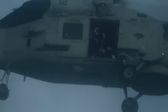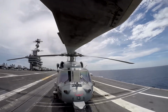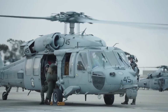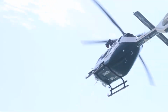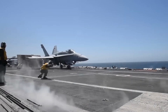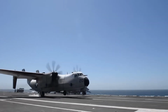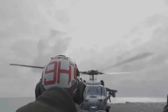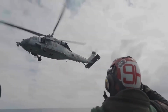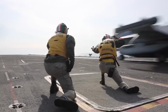During deck operations, a helicopter flies parallel to the ship. The main helicopter used on American supercarriers is the SH-60 and its variants. Helicopters are versatile aircraft used for various tasks on aircraft carriers, making them multi-purpose vehicles. As explained in the second video of this aircraft carrier series, takeoffs and landings typically occur in batches. And the first aircraft to take off from an aircraft carrier is always a helicopter. This is with the aim of being already in the air in case there is an accident with a plane that is landing or taking off.